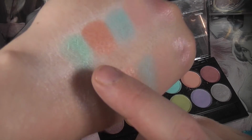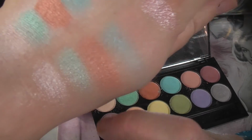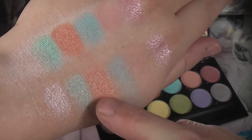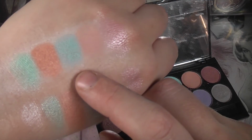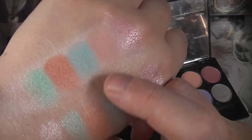Then we've got Shoot the Shoot, which is this beautiful green colour. It's a lovely mint green. And then you've got Loop the Loop, which is a coral. Both of these have some frost to them, as you can see. And they do both still swatch quite nicely on ordinary primer. So this is a matte shade. So you've got 3 frosts and then a matte, another matte and then a frost. So 2 mattes on the top layer.